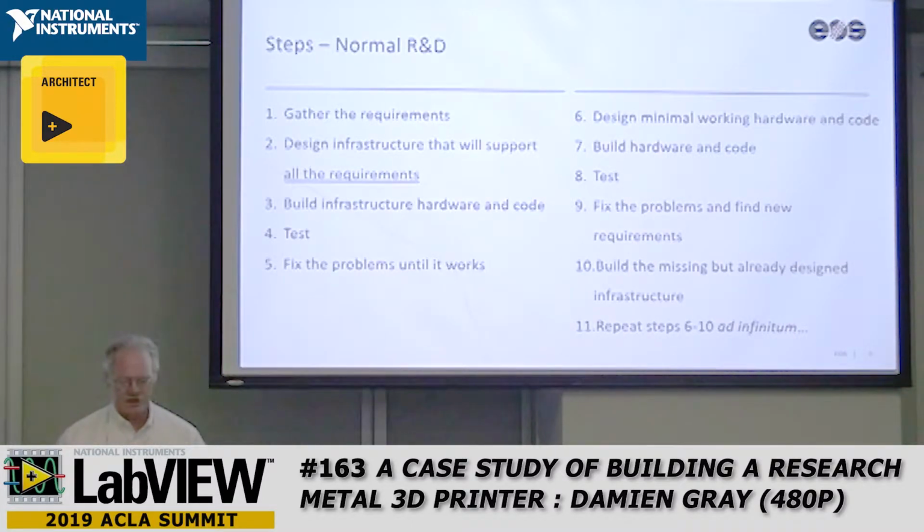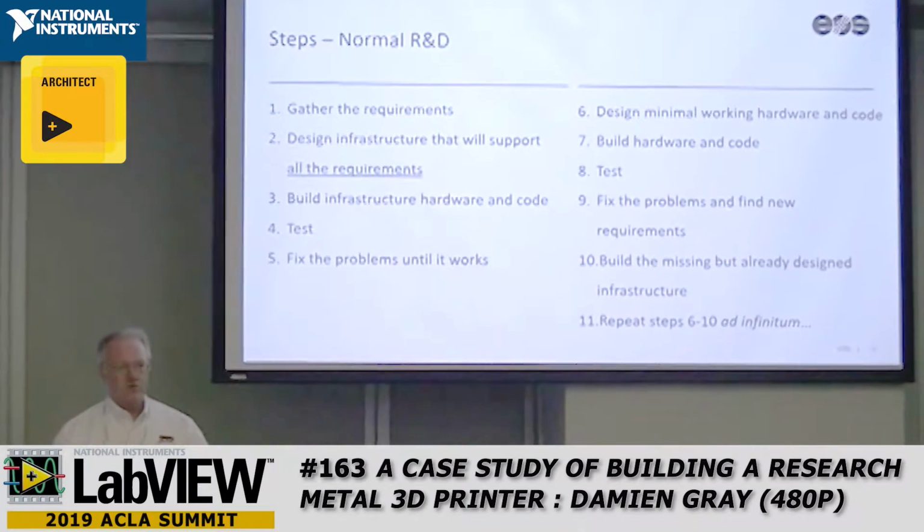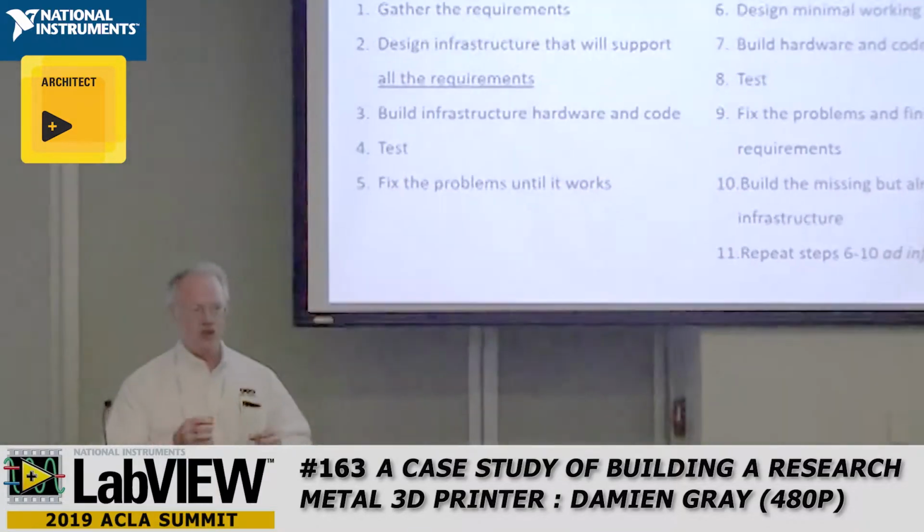So, it's kind of a give and take. The second one is a point that was brought up earlier, and I consider it kind of the crux of the whole going fast. When you initially design your infrastructure, now that you've got your requirements, design it to support all the requirements. Now this is not implementation, this is design. So you don't have to write all this stuff all at once, but you have to design your infrastructure so that it will support all the requirements that you have, and hopefully some that you don't know about, because those will happen. And that gets you back to the generic core thing.